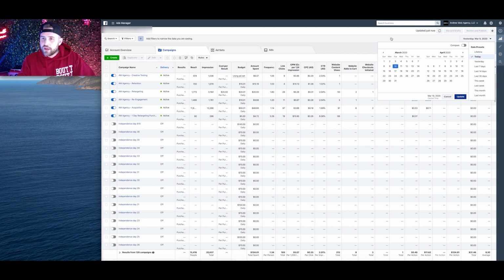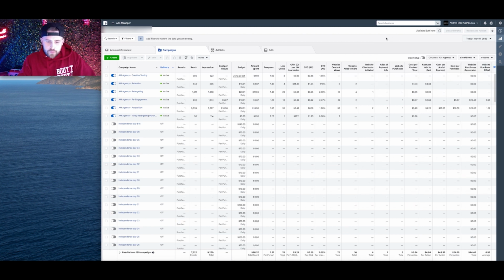And of course today, $48 spent, $44 generated, 0.92 return on ad spend. So that concludes this whole thing. Hopefully it helps, just seeing this stuff broken down visually. And this is how I'm running it.